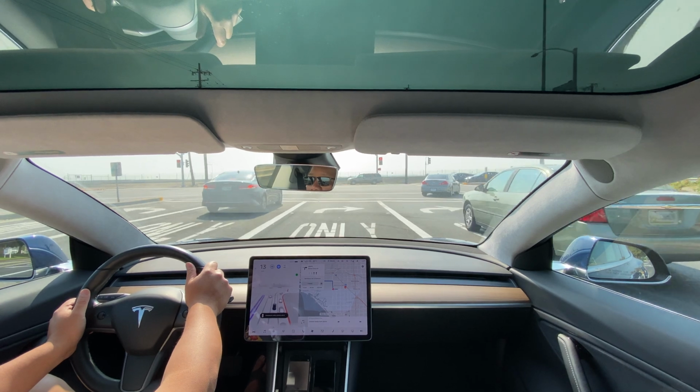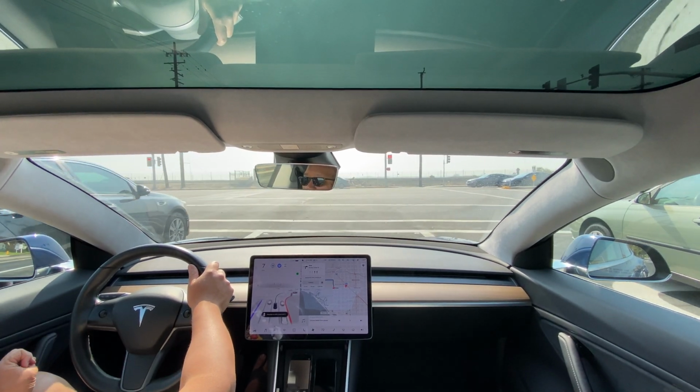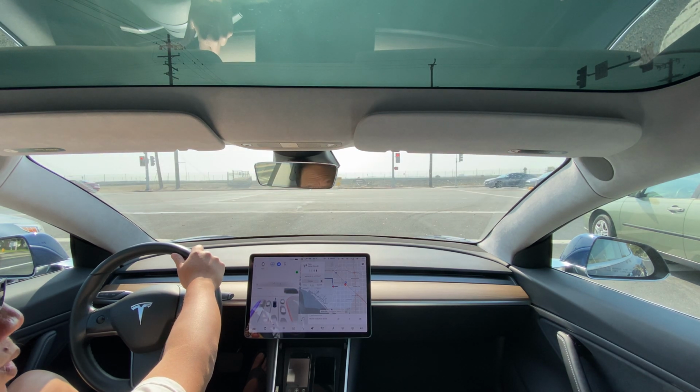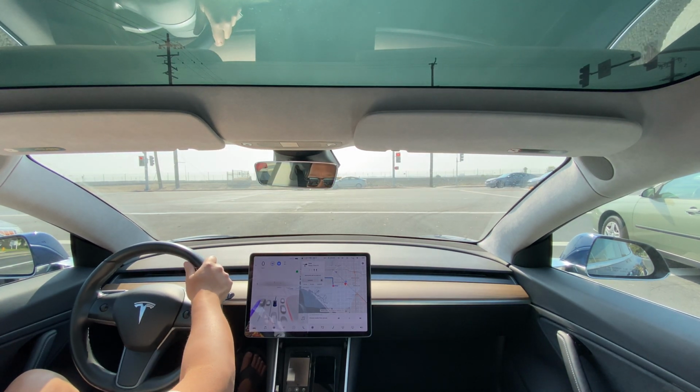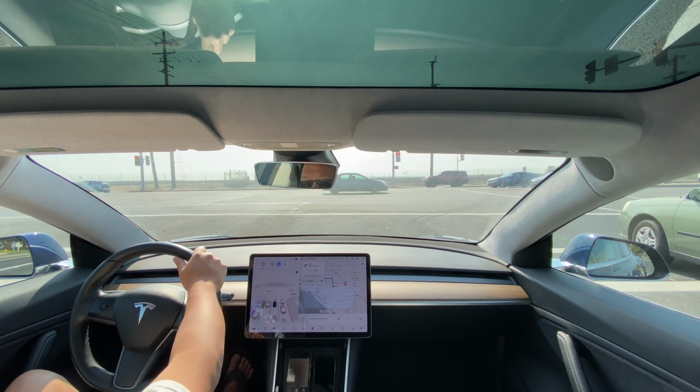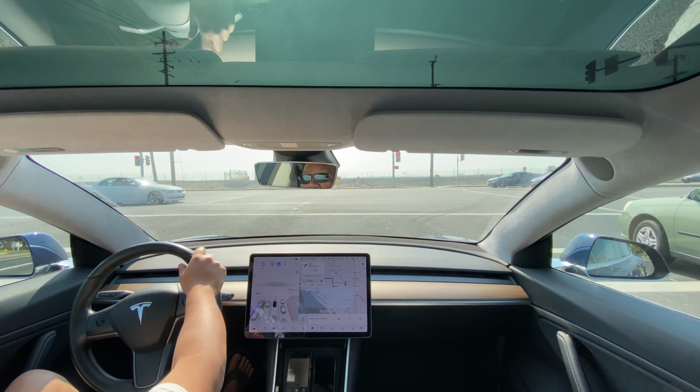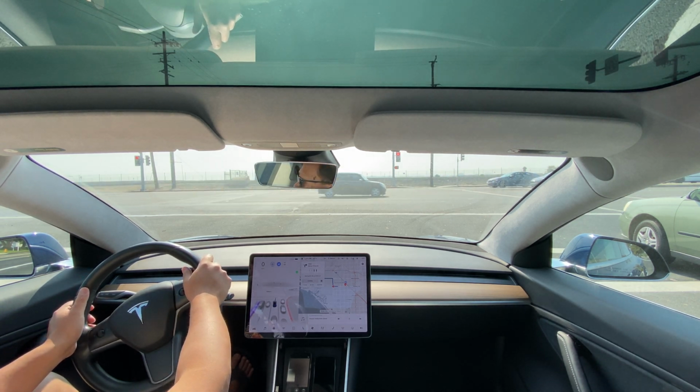We're now at the outer right turn lane at the end of the street here. We're on Bolsa Chica and Bolsa. And I think this is Huntington Beach, border Westminster. We just came from the Westminster Mall Supercharger.